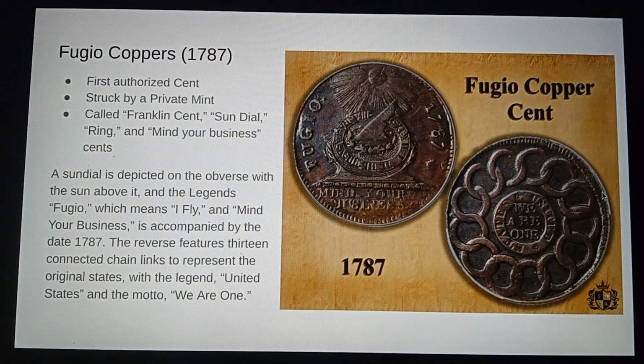The reverse features 13 connected chain links to represent the original states, with the legend United States and the motto, We Are One. So this was an amazing step for the United States people, showing widely that we are one, we are the United States, we are here to stay, and Britain, mind your own business, we're not yours anymore.